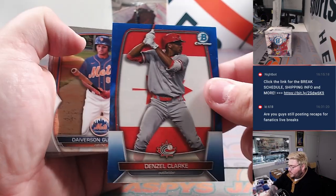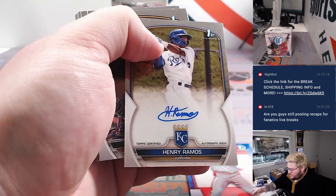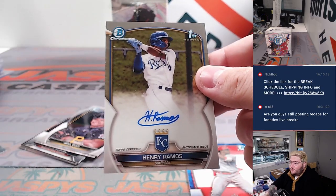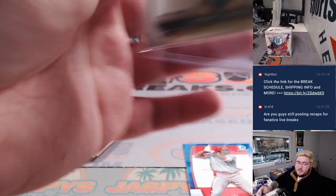Blue Denzel Clark for the World Baseball Classic. I think that's for Oakland, I'll double check. Next auto going to be another Henry Ramos, base this time for Kansas City. And Rob.